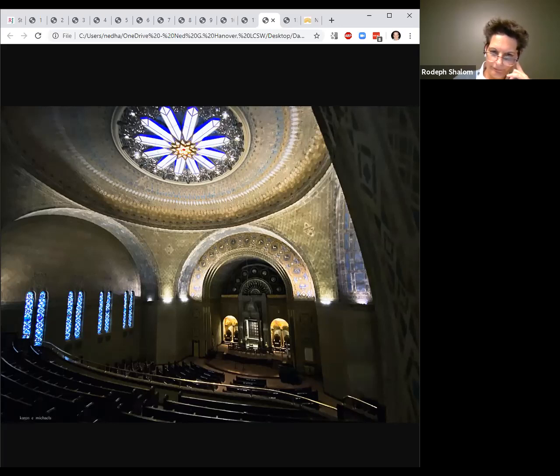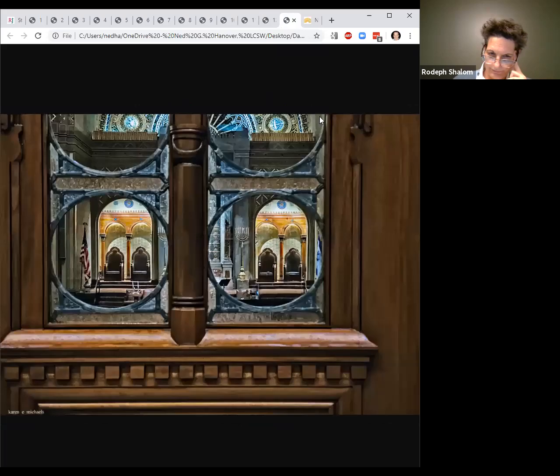Okay, questions, comments? We'll move on to our final photograph. I like this one because you get to see some more complexity of the lobby, and we get to see the bima at the same time. I know this because I do go in and out during services, and this is the way I enter and exit.